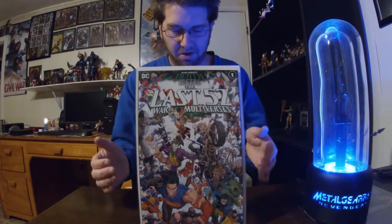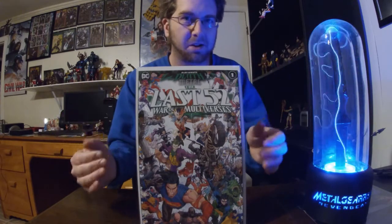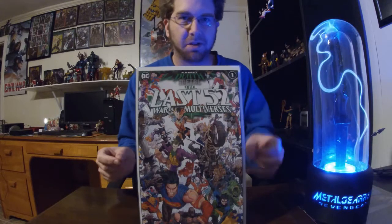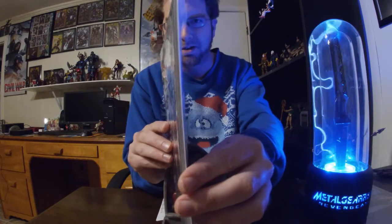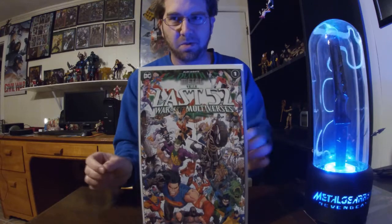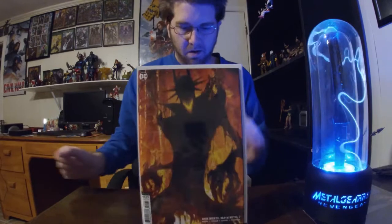But as you can see here on the cover, looks like the main battle's about to happen. You got everybody kind of going there, getting ready to fight. Villains, heroes, everybody. As you can see here, though, it is kind of a thicker book. So, should be an interesting read. I'm ready to get this series wrapped up. I have enjoyed it. It was a little slow at first.